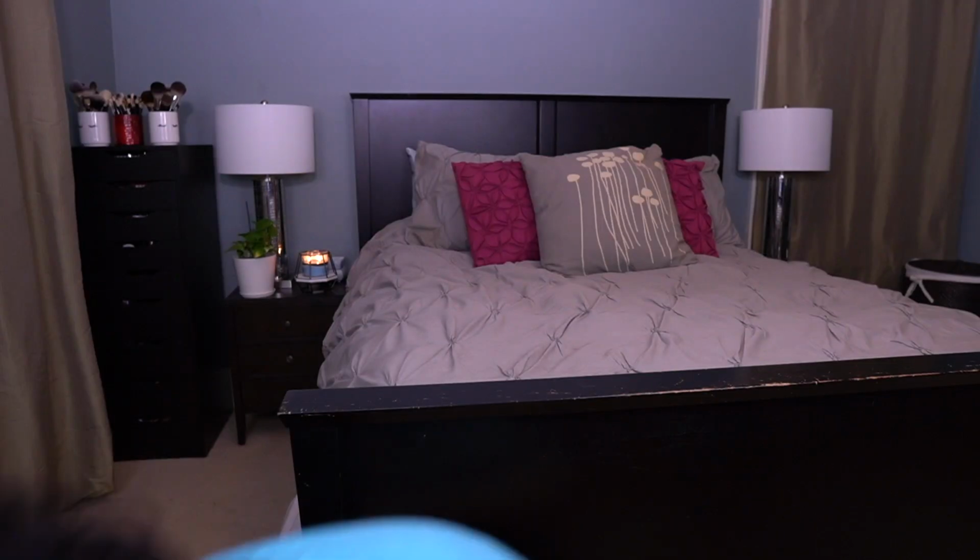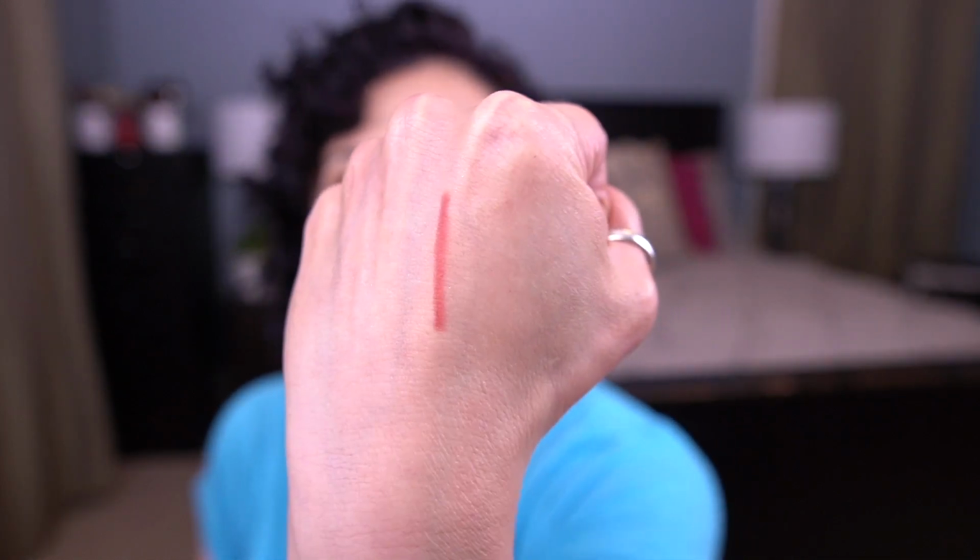So I may have moved because I forgot my sixth item is the NYX Suede Matte Lip Liner in Cans. And it's this one here. Here's the shade. I was like, wait a minute. I thought I pulled 6. And I only reviewed 5. So that's this one here. So I will also try to use this one 10 times.